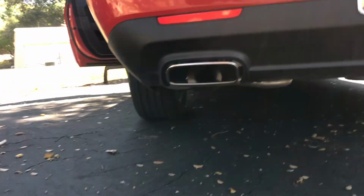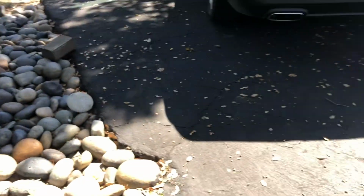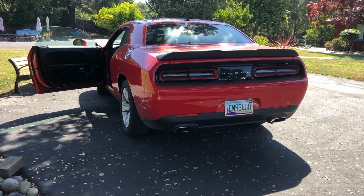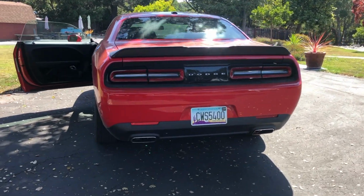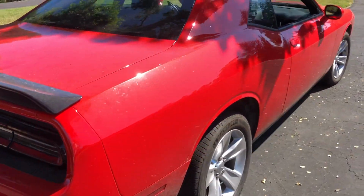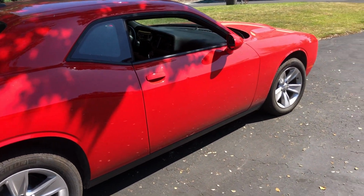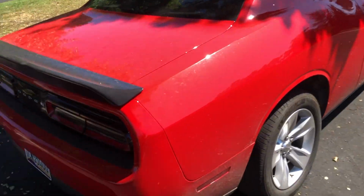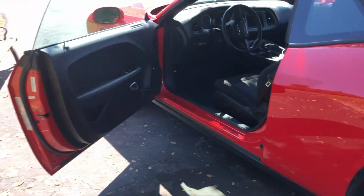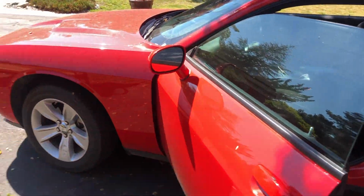Exhaust pipes, kind of one of those faux designs, but with this kind of rear end, it looks better with wider tires. But like I said before, this is just a little bit more practical than the whole wide tire, big V8 and all that. This is like a perfect commuter car, still gets it. It's definitely not slow. So yeah, that's just a little snippet of my experience with this thing.